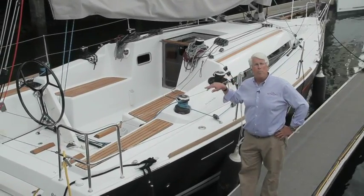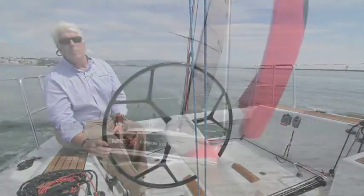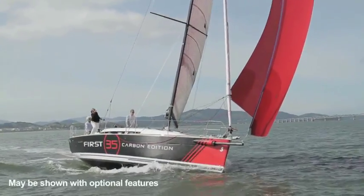Captain Jim Marshall here with BoatTest.com. Today we're on Beneteau's first 35 Carbon Edition. Let's take her out and see how she performs.